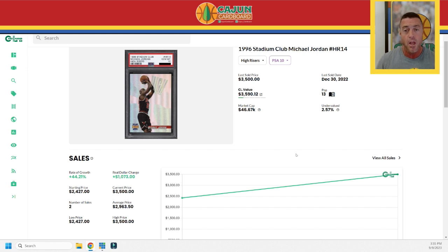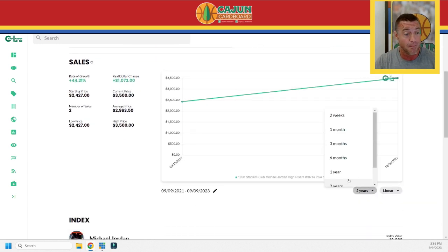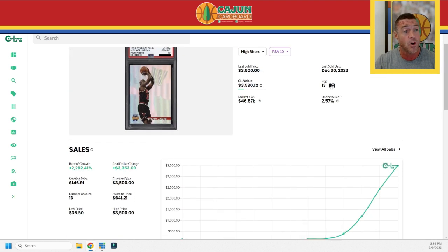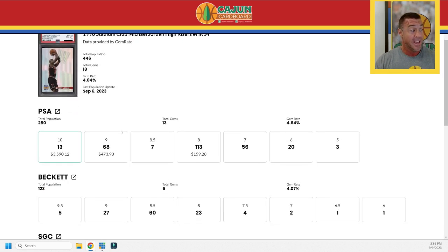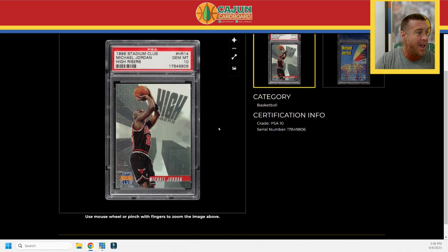We've seen Jordan low pop PSA 10s sell for record-breaking prices. I gotta believe this card would sell for a hell of a lot more if it sold in the next few days. $3,500 is the most that's ever been paid for this card. It's a pop 13. Again, it's only been graded 403 times between PSA and BGS, and there's only 18 combined gems.